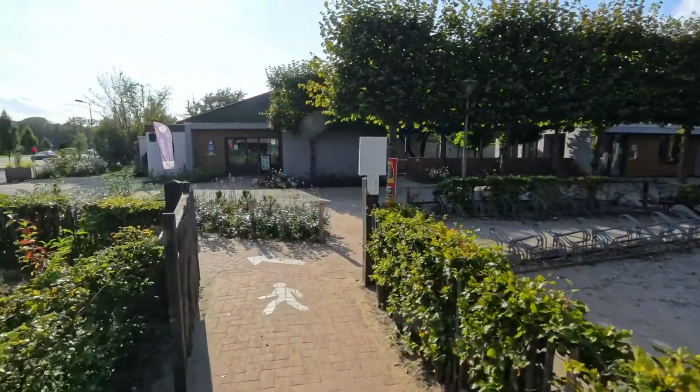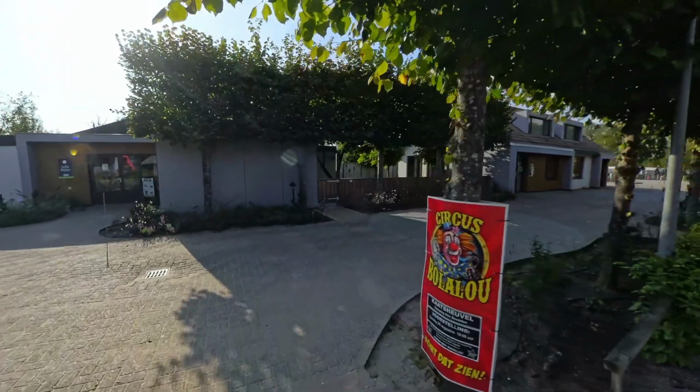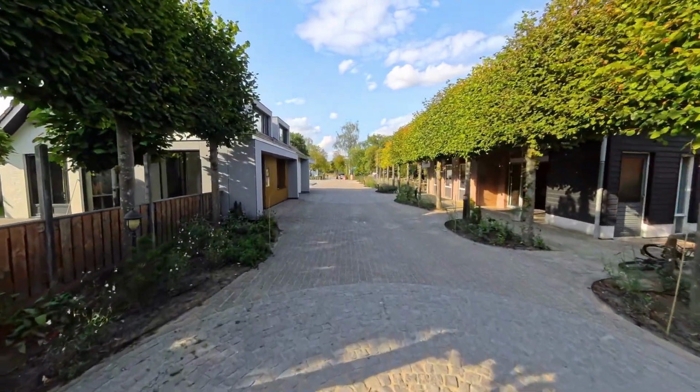Just opposite there's a kids club. Don't know how good it is. They did a procession through the place which stopped all the people driving around the park, which was a bit annoying, but there you go.